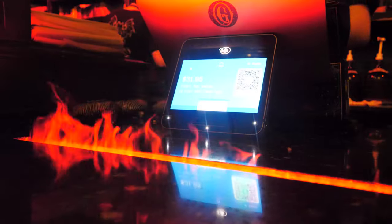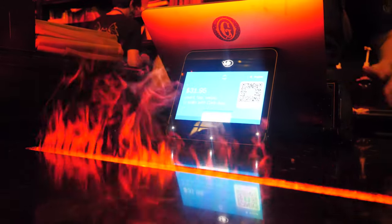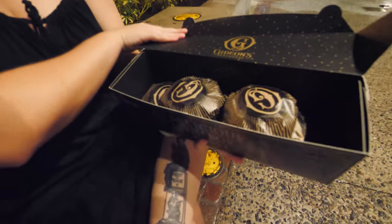And last but not least, the most important category for a lot of people, the pricing. Gideon's is very expensive. We paid about $6 per cookie, a total of, for our 4-pack, how much? It was somewhere between $26, $27. We did have a Disney gift card, which we could use at the Gideon's Disney Springs location, which was great. If that is the route you want to go, I'd highly recommend it.